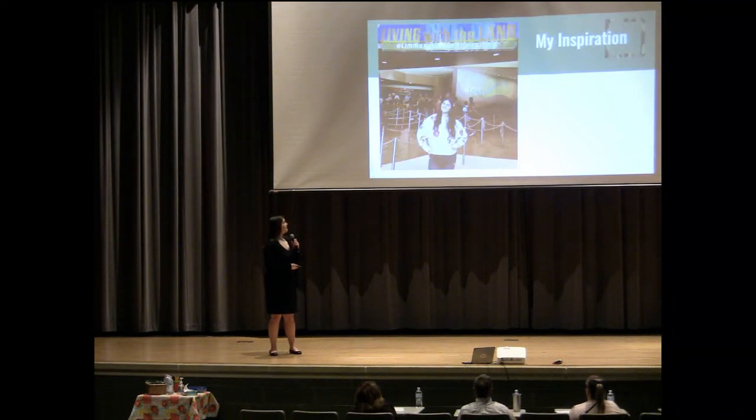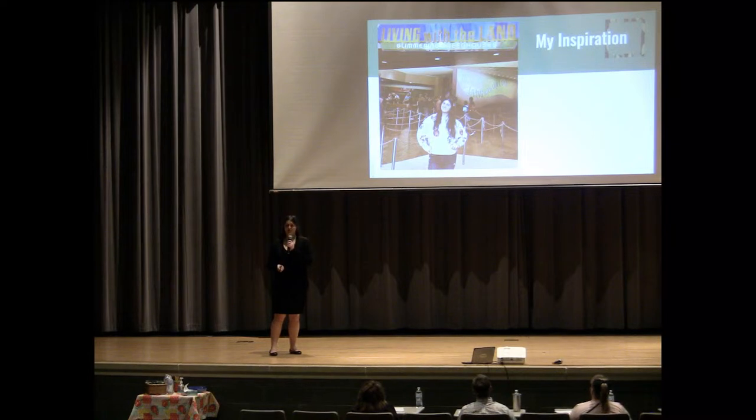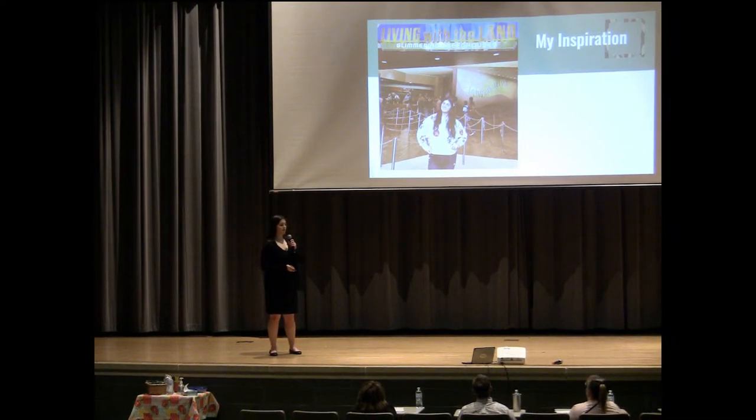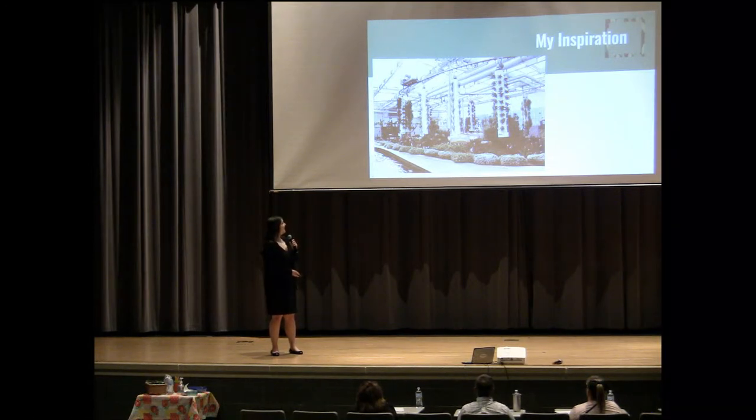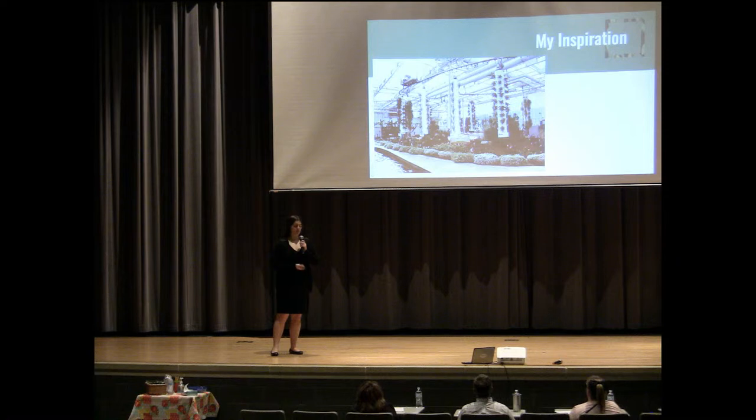So for those of you who know me, you know I'm a huge Disney fan, and one of my favorite things in Disney is a small ride called Living with the Land. This ride is a boat-type ride that takes you through a greenhouse and shows you all kinds of different gardening, growing, and plant techniques throughout the whole thing. Towards the end of the ride, there is a section full of sustainable agriculture, and I saw this hydroponic setup while I was there last May, and I just knew that this is what I was supposed to do my project on.